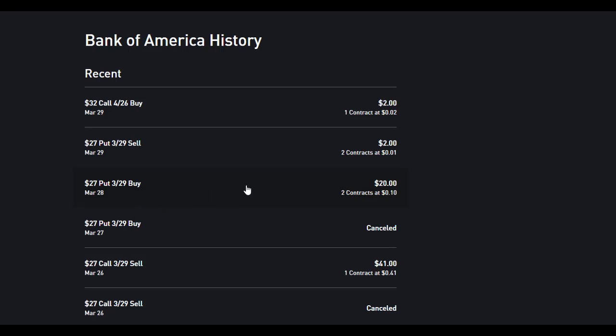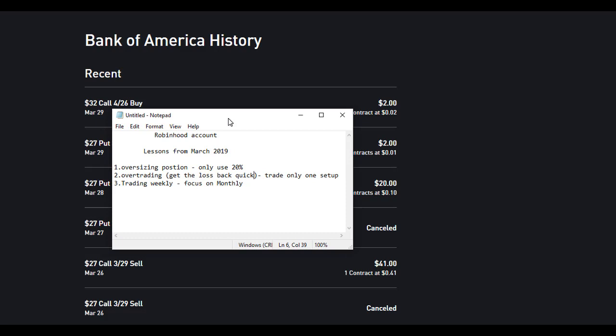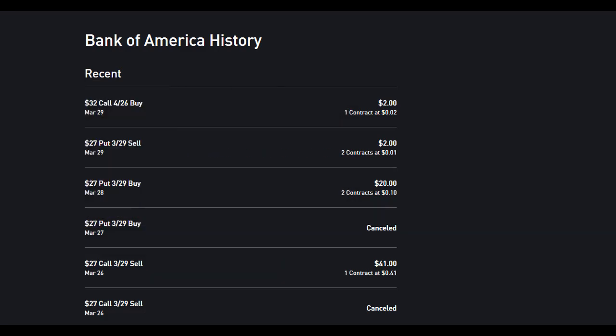I bought two contracts. I was oversizing, just like what I was saying over here. The lesson that I learned is just oversizing. I oversized it a lot, and I bought two contracts. I usually buy one contract, and the next day it gapped up. I bought a put, but it gapped up a lot, so I lost like $18. That was a huge loss for the account.